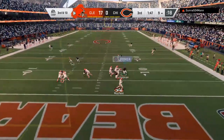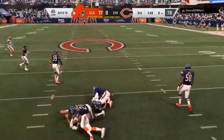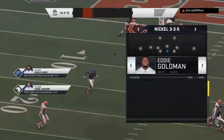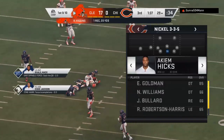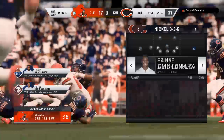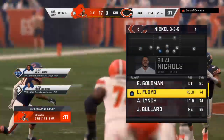Mayfield. This one complete into the hands of Higgins. And they take this up near the 30 before he's taken down. A big 3rd down pickup of 20 yards. I think it all came together there. In-breaking route, drove it with excellent pace. Money throw right there to move the sticks.